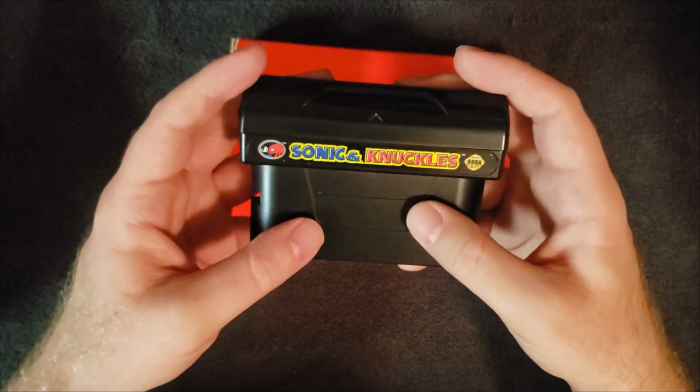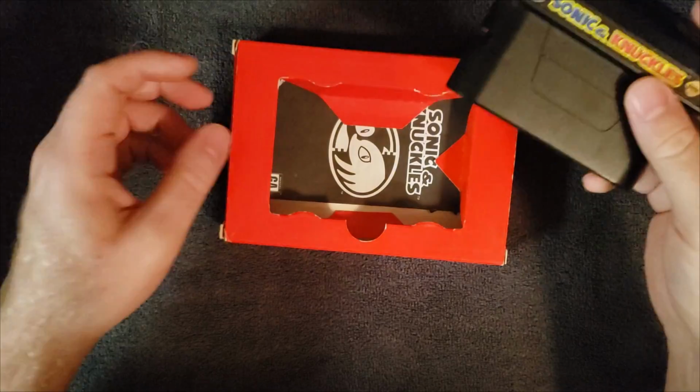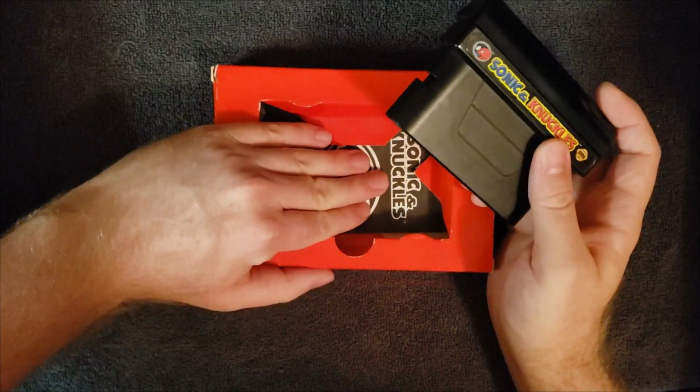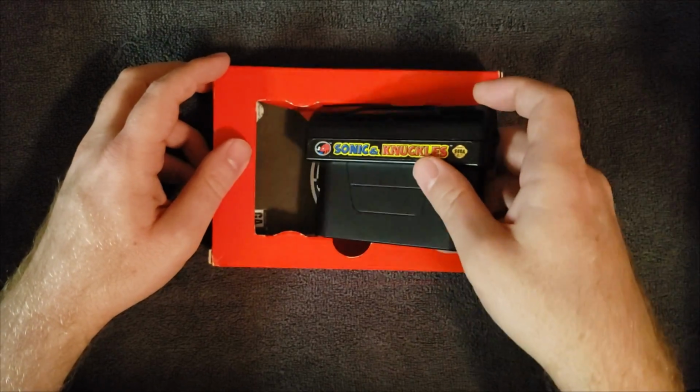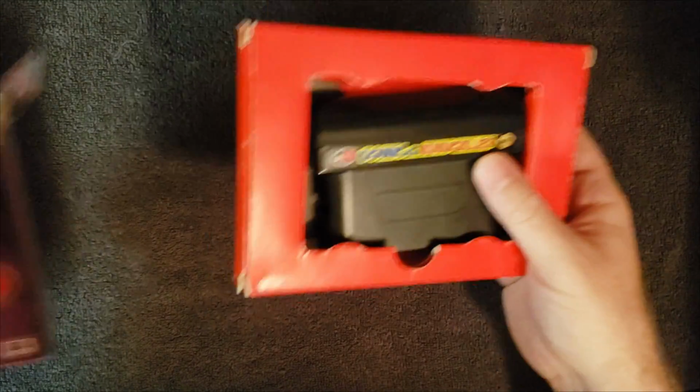I'm assuming digitally that all this is available in content with the digital versions of the games. But this is very interesting though. Got the black and white booklet in there. Thankfully, I've got now these cardboard. Now it's funny because this case is clearly cardboard, right?